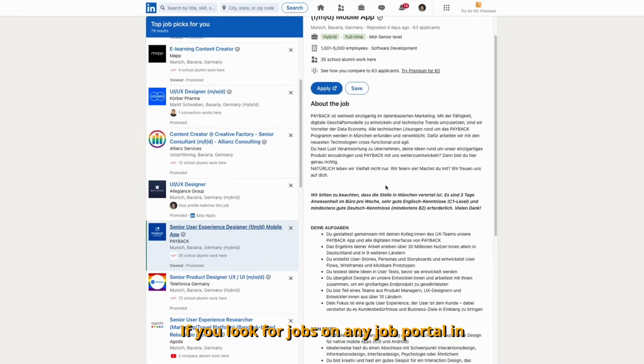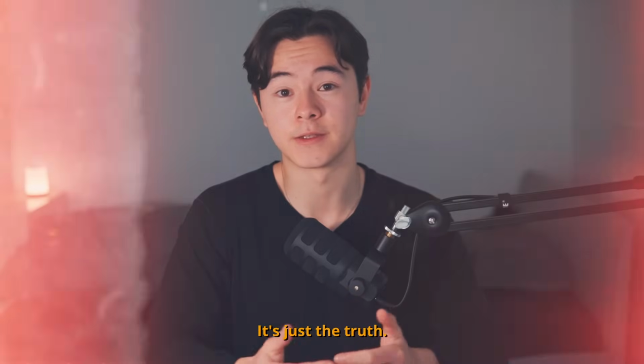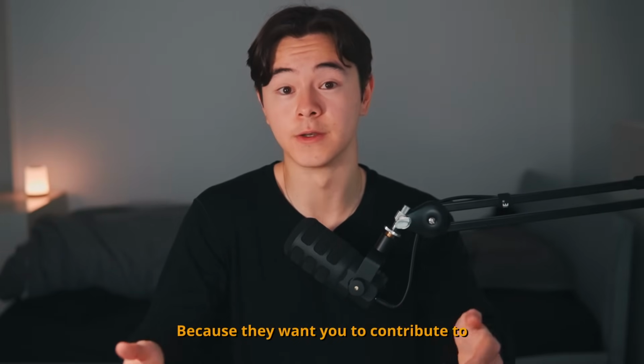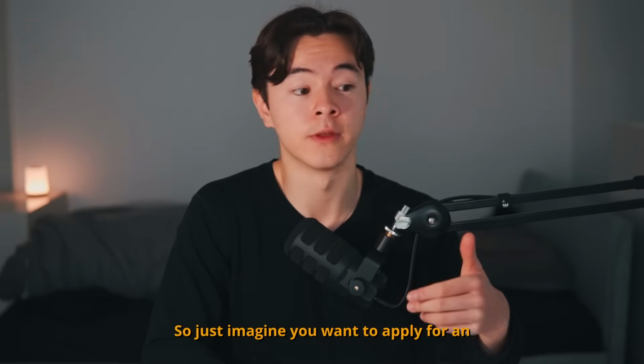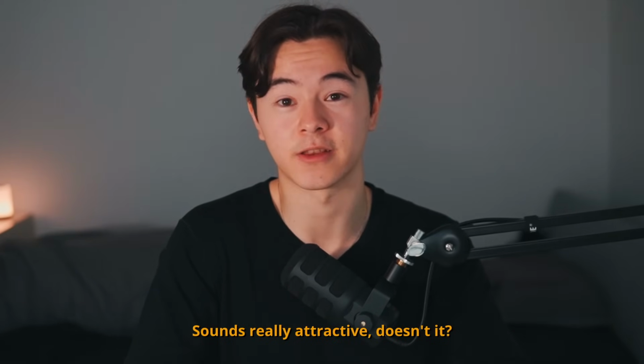If you look for jobs on any job portal in Germany, the vast majority will require fluent German. It's just the truth, industries in Germany prioritize German-speaking candidates because they want you to contribute to the German economy and deal with German customers. So just imagine you want to apply for an engineering role that only requires you to speak English. Sounds really attractive, doesn't it?